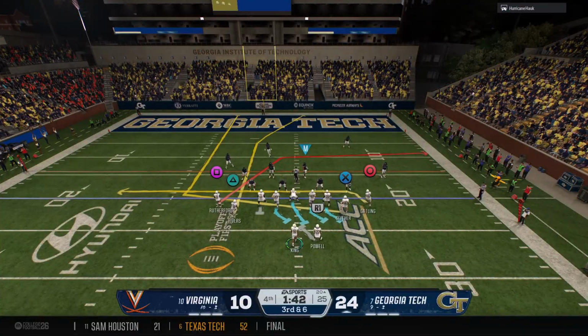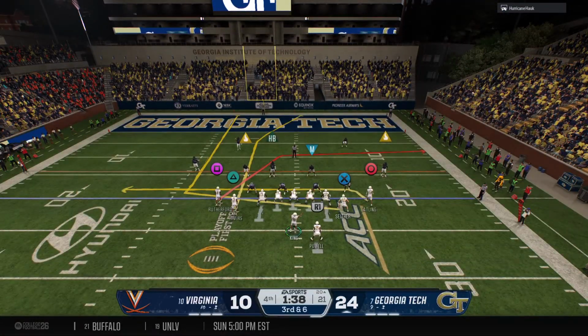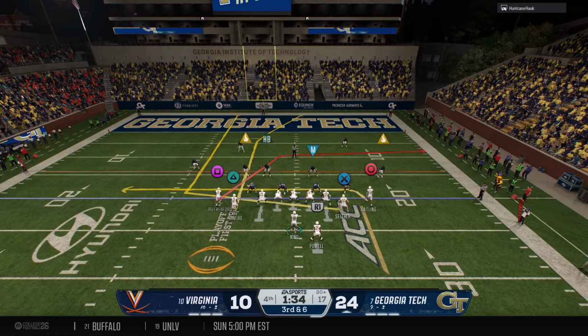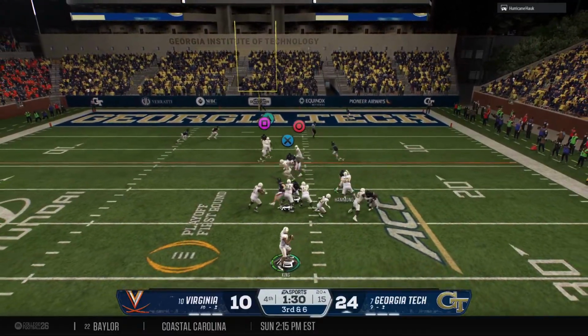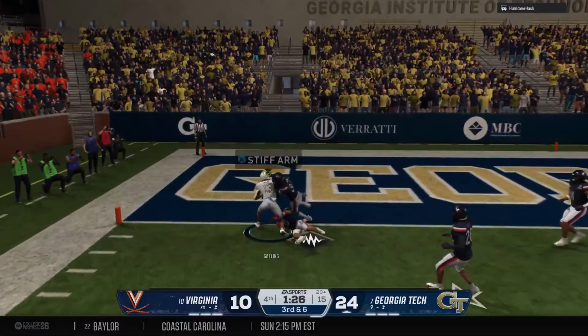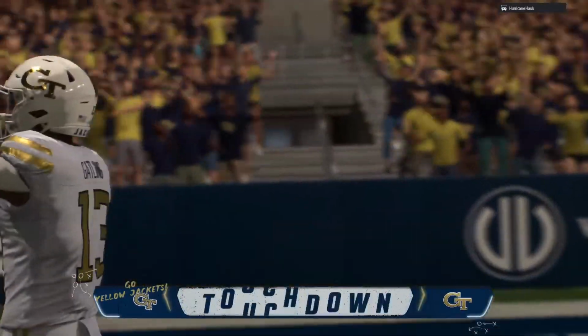The offense eager to keep this drive going, but facing a 3rd and long from the 20 now. Scanning the field, it's King. On the run here, lets it go. Catch made in space, look out. And he gets in for the score.